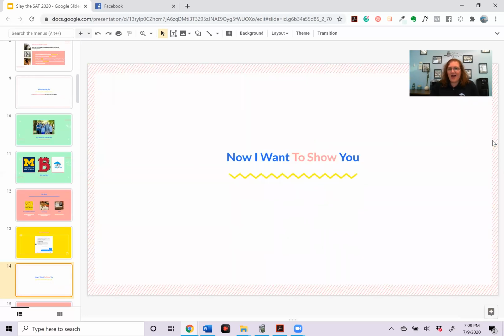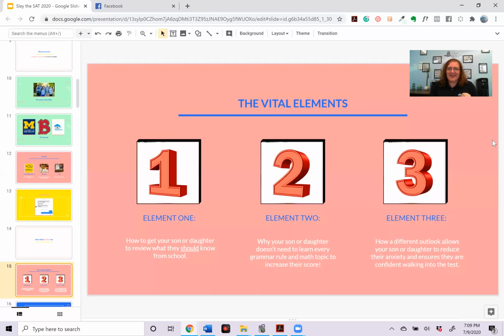All right, so now I want to show you what those 3 keys that I talked about earlier are. So the 3 vital elements that those top 1% of scorers do. And they are: element 1 is you need to review stuff that you know from school. Element 2 is why you don't need to know every single grammar rule or memorize every math formula you've learned in school. And element 3 is all about your outlook and how you're thinking about the test.